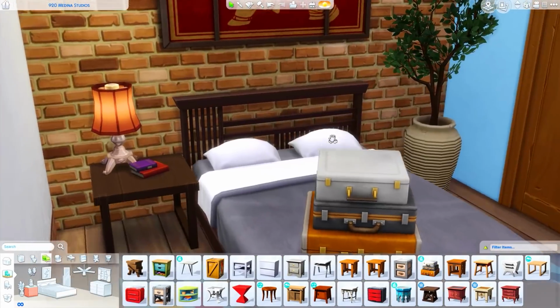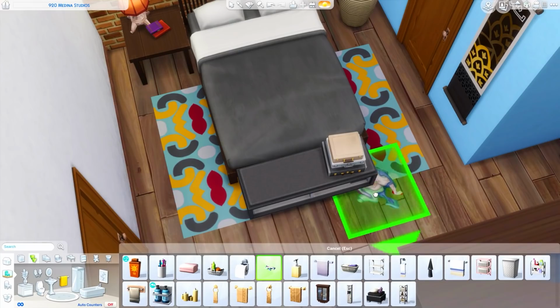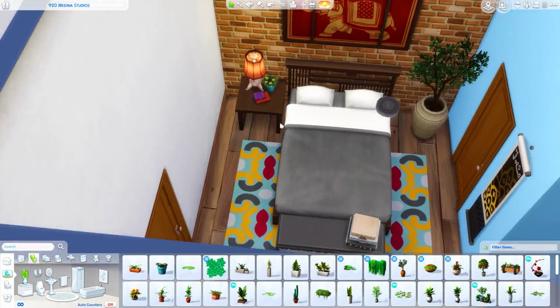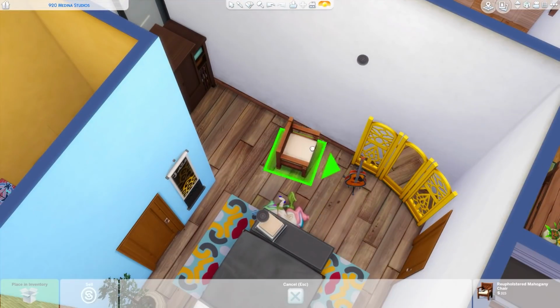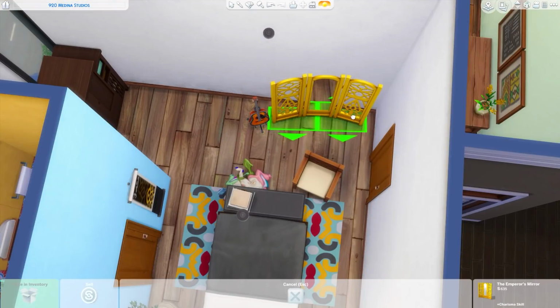Oh, also, this is a side table of luggage, and I was very excited when I remembered I had that I could put at the end of the bed. So it looks like we have our luggage with clothes all over the floor piling out after their most recent trip.